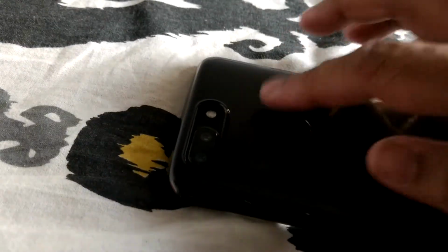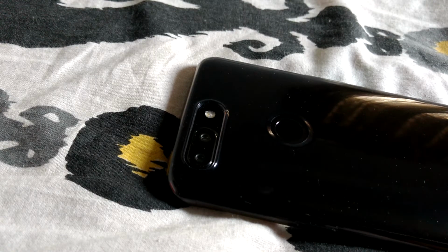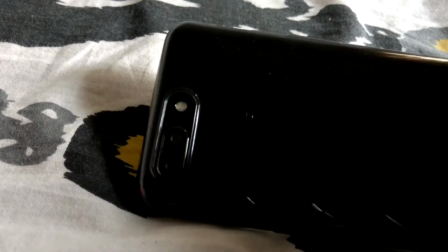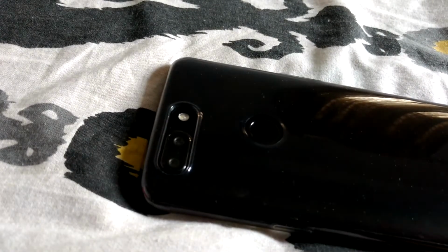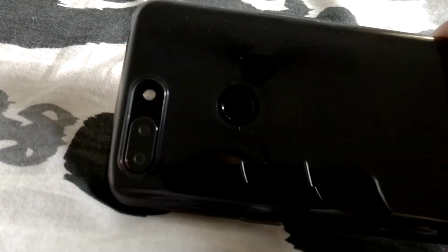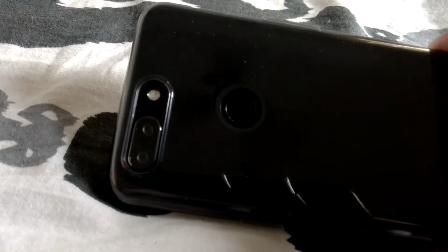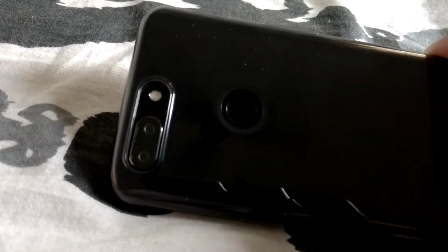Okay, camera. Here you can see the rear two cameras. The first one, or the main rear camera, is 16 megapixels. Shoots pretty fine pictures. I will try to put a few photos into kind of a slideshow and upload it to my YouTube channel sometime soon. And the secondary rear camera is 20 megapixels.